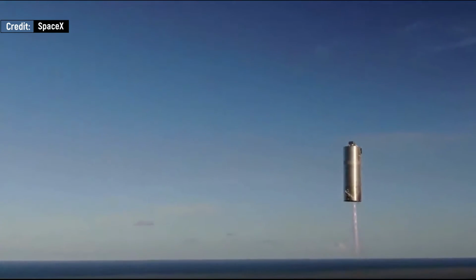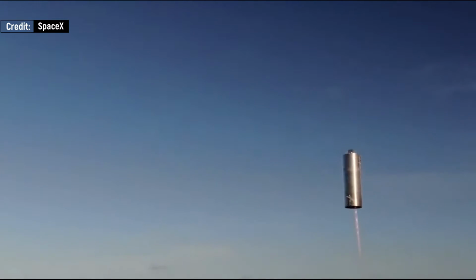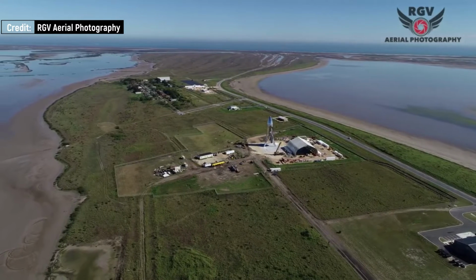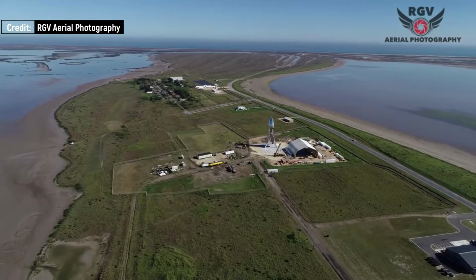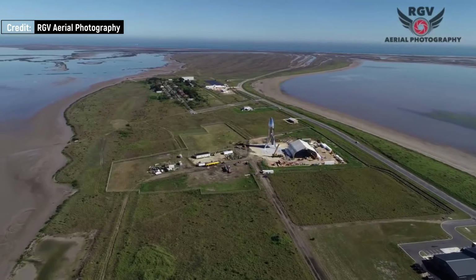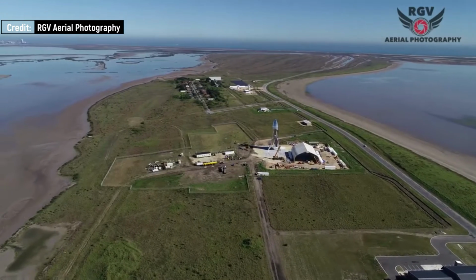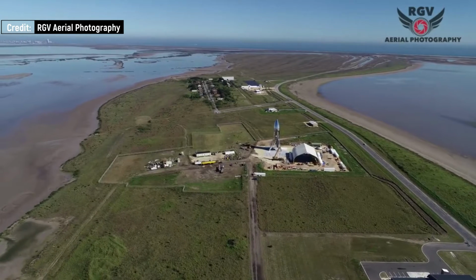To create and launch such a large and powerful rocket, SpaceX needed to find the perfect spot and start building immediately. Starbase is located in Boca Chica, Texas, and has been under construction for multiple years. At one point it was a small residential area, but now is the space facility of the future.